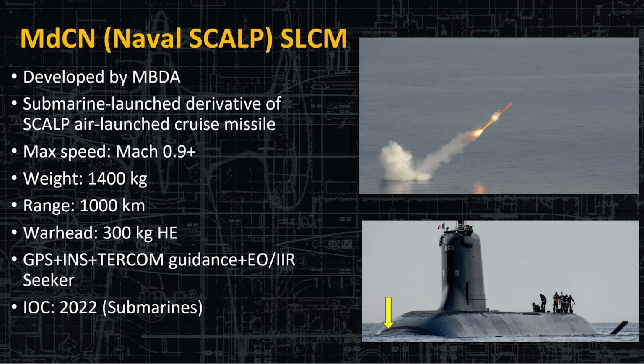Of course, there's an air launch version. I'm sure there's a land version. I just haven't seen it myself. If you have, put it in the comments.